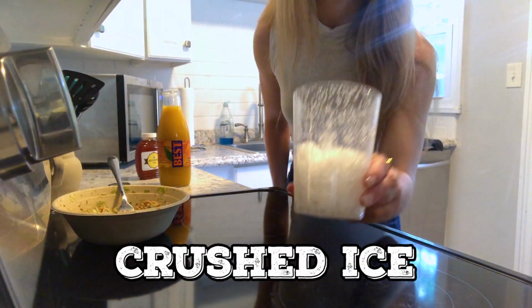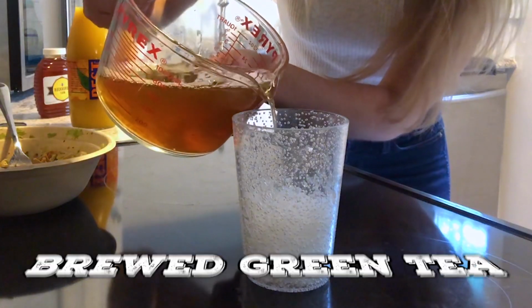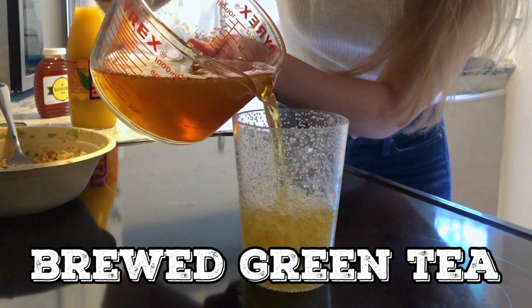Okay, Mango Greentini, let's give it a whirl. Okay, so all I know about this Mango Greentini is that it is an iced green tea sweetened with mango and just a little bit of honey. That's about it. I have no measurements here, so I'm really just winging it. Oh, and it is not alcoholic, despite the tini in the name. So I've got 1 cup of crushed ice here. I'll pour my brewed green tea over top.